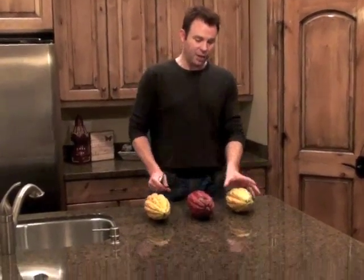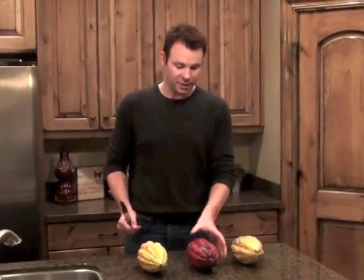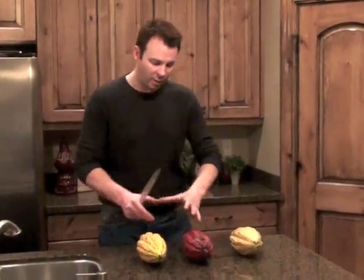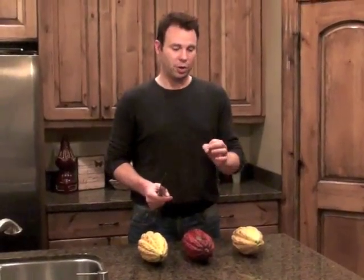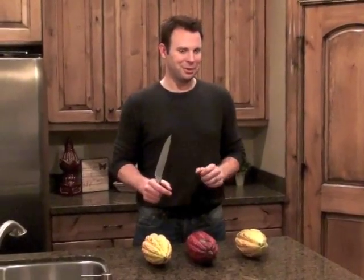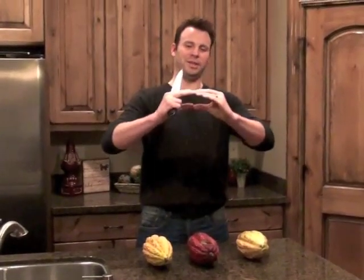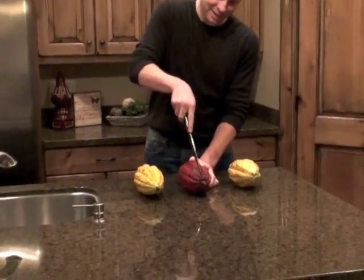Inside each pod, no matter how big it is, sometimes you'll have a pod half this big. This is a pretty good sized one. But no matter how many or how big this is, there's going to be around 34 to 40 individual cocoa beans inside of it. They look kind of gross, so don't expect something that's really pretty here. They're covered in this pulp and they come in a big bundle that looks about this big. So let's crack it open so you can see what that's like.